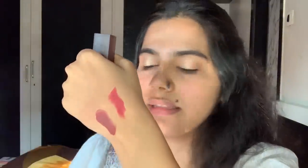So this is one shade. This is Burgundy Blush and this is the other shade, and that is Divine Wine. Obviously this is red, and this is a lot more on the maroon side, the darker side, and I would go for that. I'm someone who is all about dark shades. Just give me a dark shade, I'll dive into it. So this is in the shade Burgundy Blush.